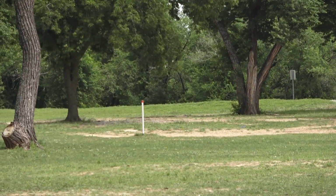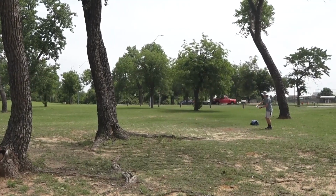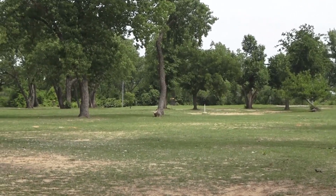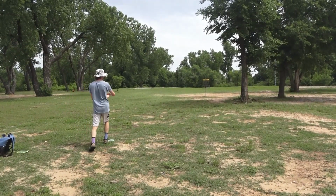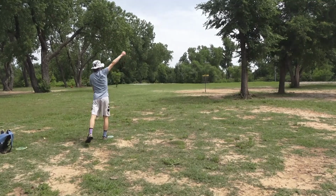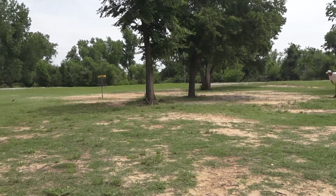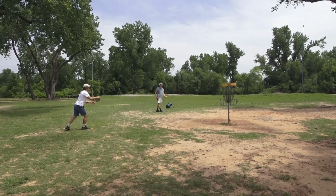So Kadin with the approach gives it quite a bit of distance, pulls it up fairly close to the basket, probably within 40, 50 feet. I think he went a little more hyzer on that to see if he could get it to skip up, but it stayed pretty flat. And Cotton's attempt actually went to left basket. So they'll be at a similar distance, just from different positions. Very, very good bid. I really like Cotton's form for the putting. It's very unique. And you'll notice Kadin is really buttery smooth when he makes his putts and his throws. Really good.